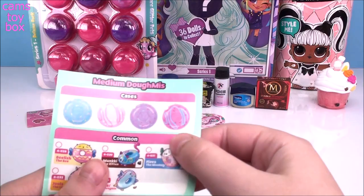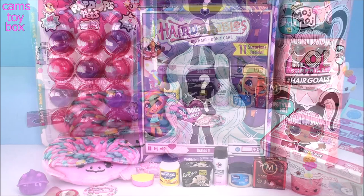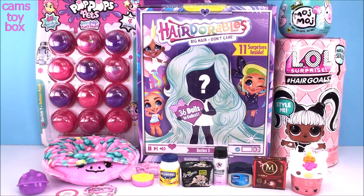We got this case, by the way. Oh, and there's our case on the collector's checklist too. Thank you very much. Very good. You're welcome. All right, Cam Cam, super cute stuff so far. What do you want to open next? How about the Moj. All right, you got it.